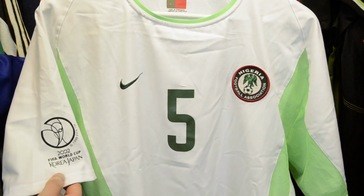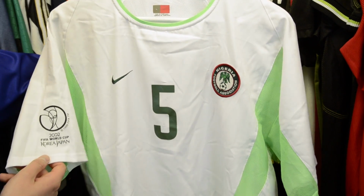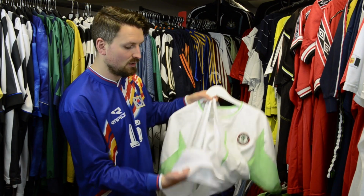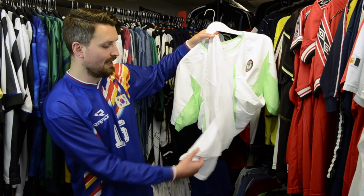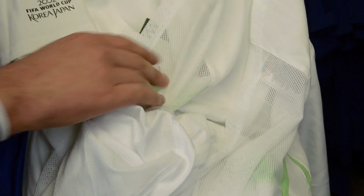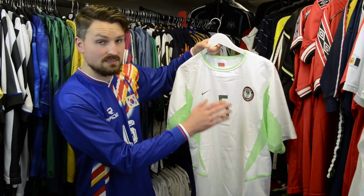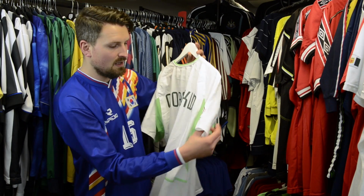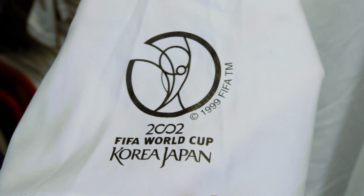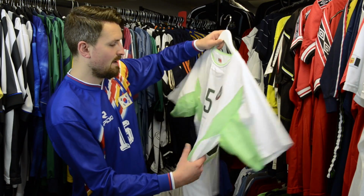Now it's got, I mean, so many teams wore this Nike template, didn't they, at the 2002 World Cup? It's all about this jewel lining, this underlayer, just so much more ventilation on the shirt than there is on the replica version. And this, the tournament sleeve patch on there as well. FIFA World Cup Korea, Japan.